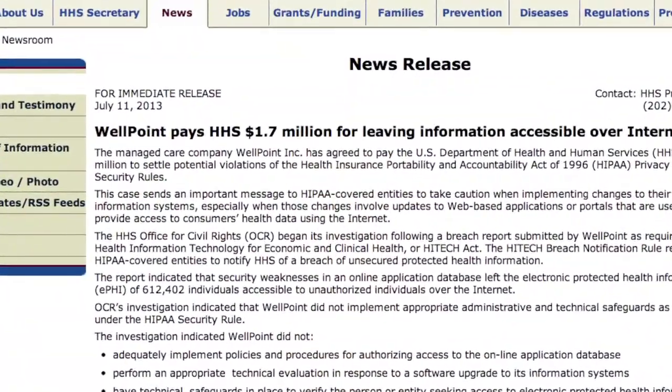subcontractor for multiple violations. A good example of this is the WellPoint fines that were just passed down. They were fined $1.7 million for all their transgressions. They had multiple violations, and it was found out that they had not implemented adequate policies and procedures for authorizing access to the online application database, performed an appropriate technical evaluation in response to a software upgrade to its information systems, and they hadn't put in technical safeguards to verify the person or entity seeking access to electronic protected health information that was maintained in its application database. All of this left the EPHI of over 612,000 individuals accessible to unauthorized individuals over the internet. We're going to put a link in there so you can see what HHS had to say about it.